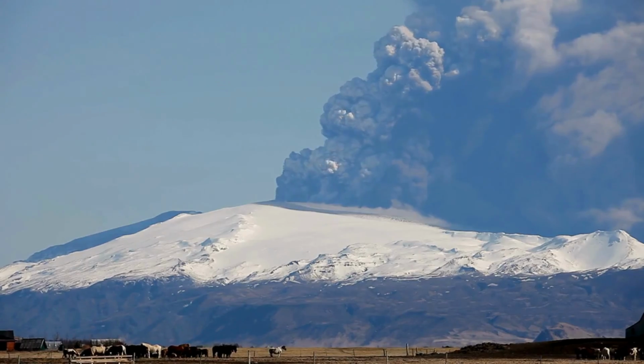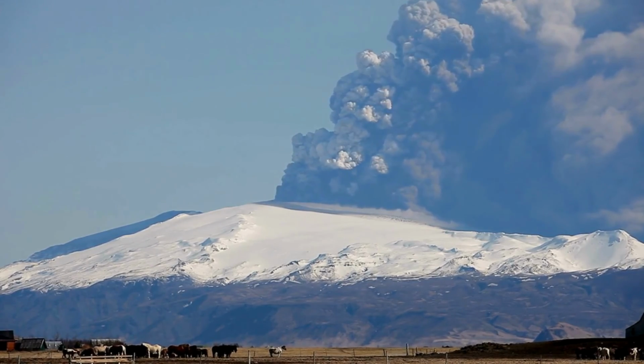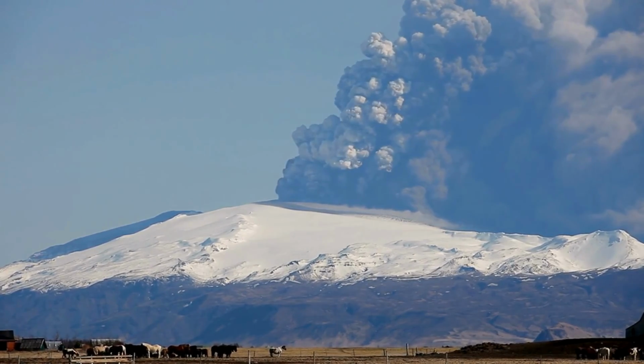As we have seen, the eruption of Eyjafjallajökull in 2010 presented a range of challenges and benefits.